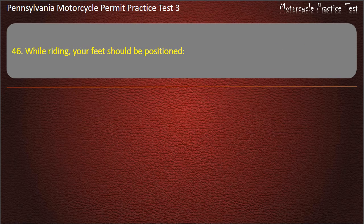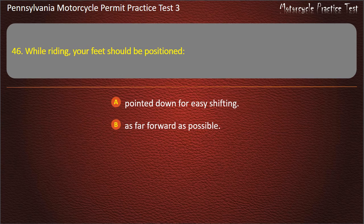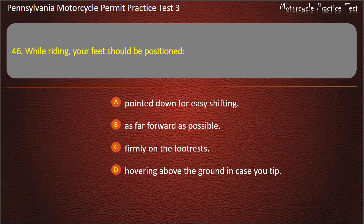Question 46. While riding, your feet should be positioned pointed down for easy shifting. As far forward as possible. Firmly on the footrests. Hovering above the ground in case you dip. Answer. Firmly on the footrests.